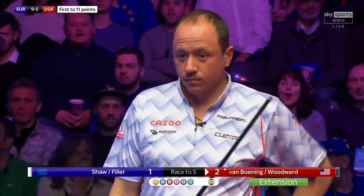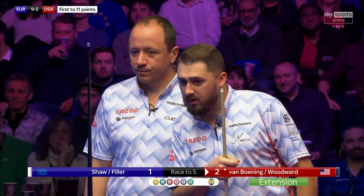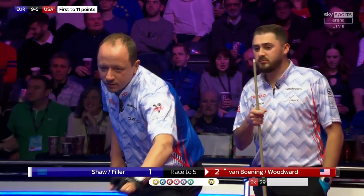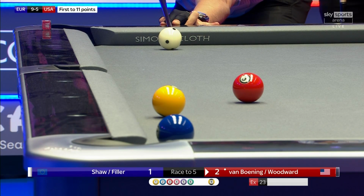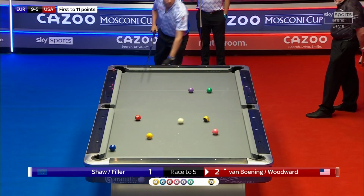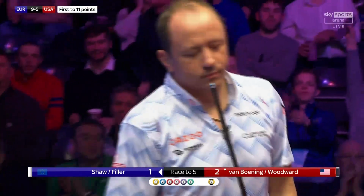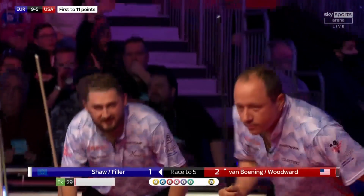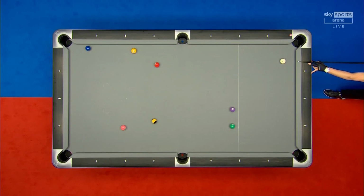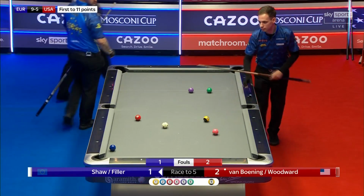Extension, please. It's not ideal to take your extension so early in a rack because obviously dilemmas might crop up later on, but sometimes you have to. As soon as Schuyler Woodward said no, you knew that cue ball was heading towards the pocket because he was right behind it. He knew immediately that the 6 ball was going to be evaded and that the white was going to drop.